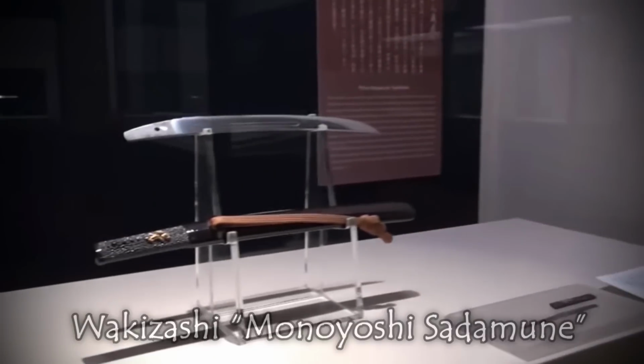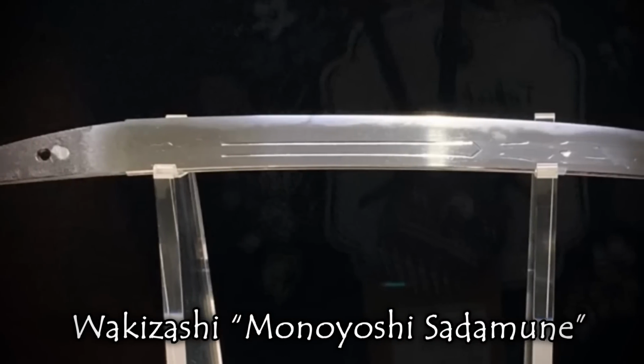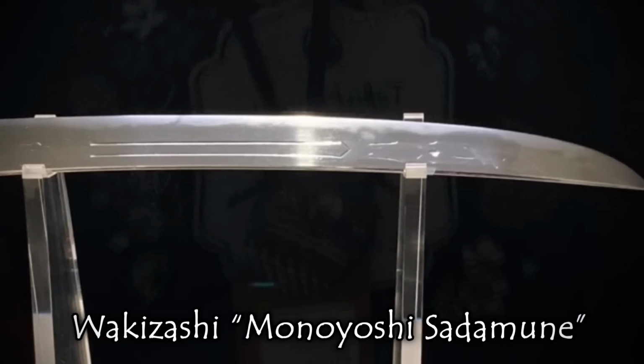When seated, the katana would not be immediately accessible, being either removed or placed beside or behind the seated individual, making the wakizashi the preferred weapon for responding to sudden attacks.